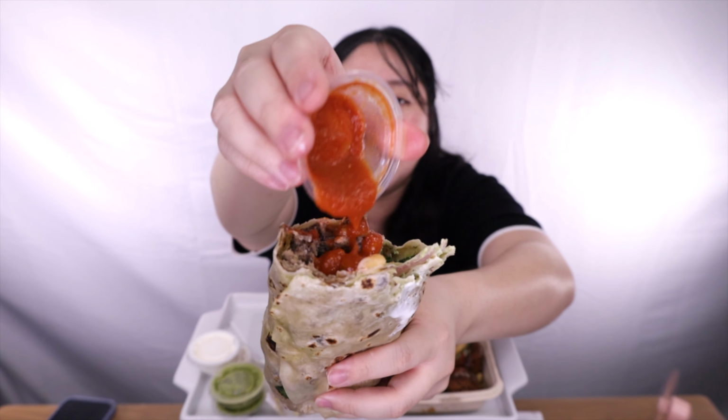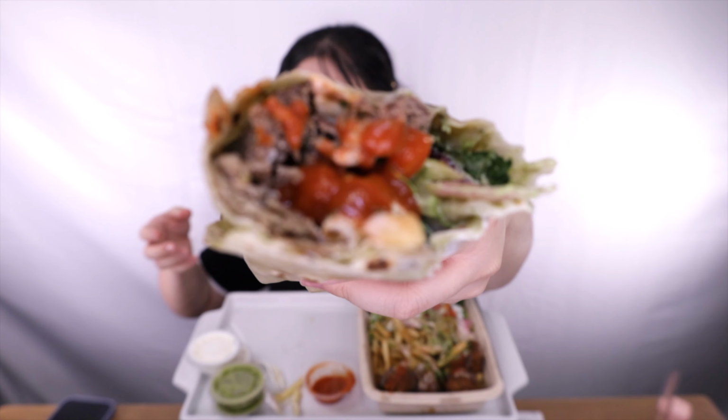I love it. I like this place a lot. I gotta tell my husband about it. He's not here with us today. He went to go visit his family. I want him to spend time with his family.